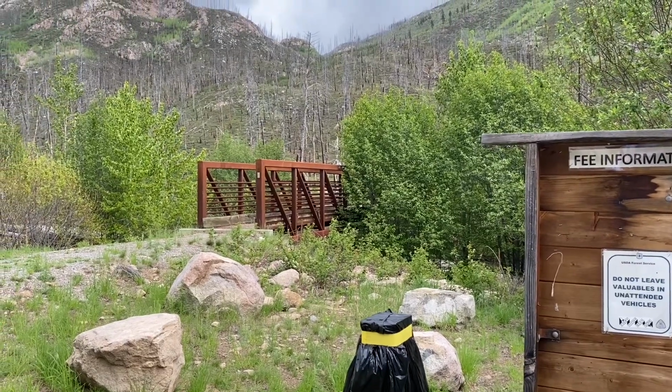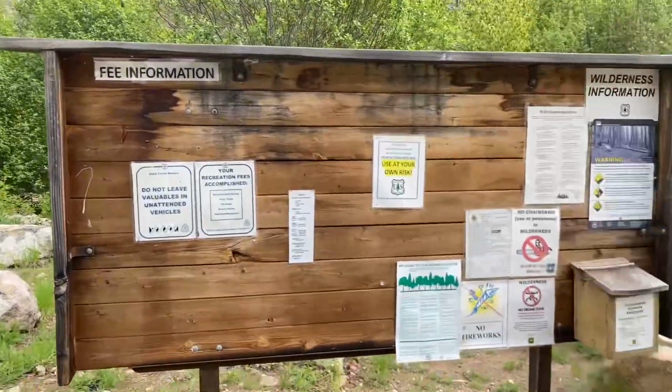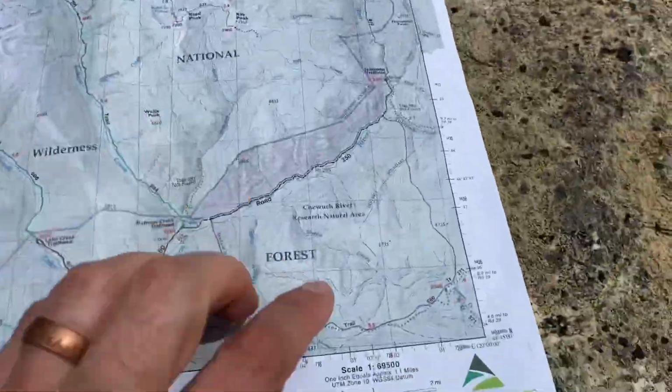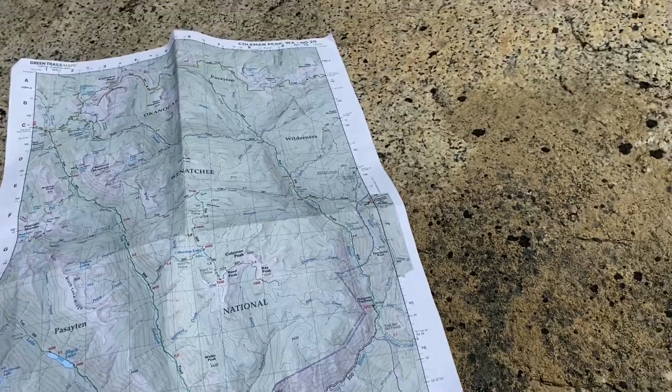All right, we're here at the 30-mile trailhead. There's the bridge I'll show you in a minute. The billboard here with the permits to fill out, which we've already posted in. So here we are at the end of the road here at 30 Mile.